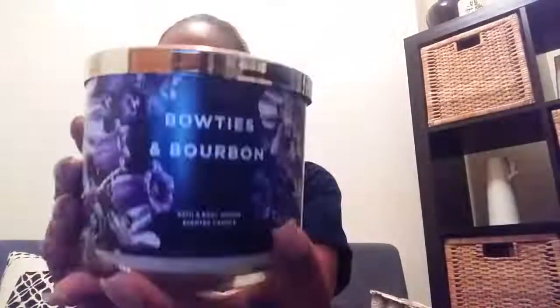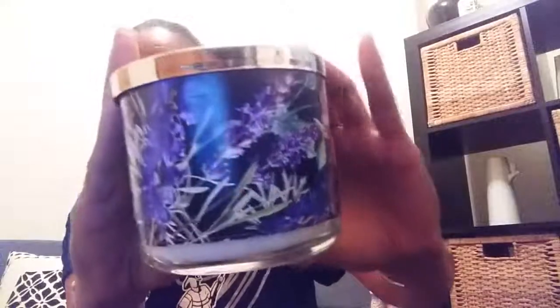And this is the last one. The packaging in this one is so pretty. This is bow ties and bourbon. I've heard a lot of good things about this one too. Let me show you the packaging first. Isn't that pretty? So it's purple. I don't know how it's showing up, but this camera's not doing anything for it. It's purple and green. Look at the flowers. And the silver top. Oh, this is pretty.